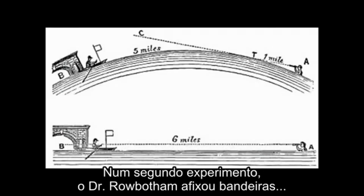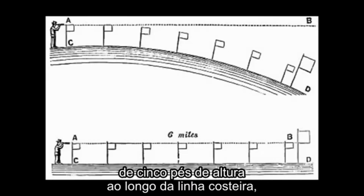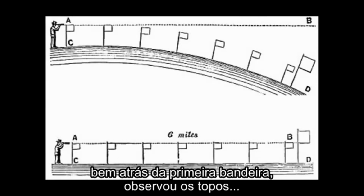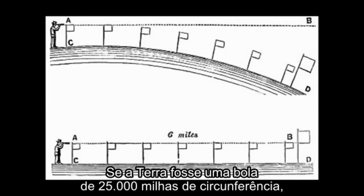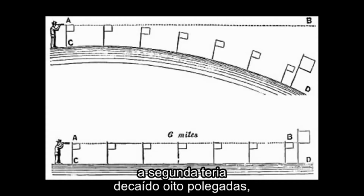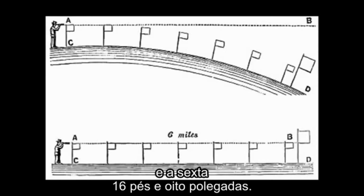63. In a second experiment, Dr. Rowbotham affixed flags 5 feet high along the shoreline, one at every mile marker, then using his telescope mounted at 5 feet, just behind the first flag, looked over the tops of all 6 flags, which lined up in a perfectly straight line. If the Earth were a ball 25,000 miles in circumference, the flags should have progressively dipped down after the first establishing line of sight. The second would have descended 8 inches, 32 inches for the third, 6 feet for the fourth, 10 feet 8 inches for the fifth, and 16 feet 8 inches for the sixth.